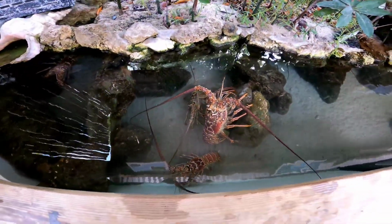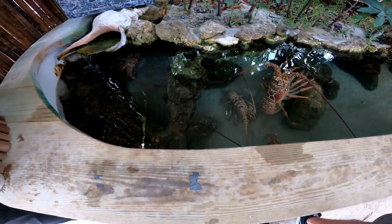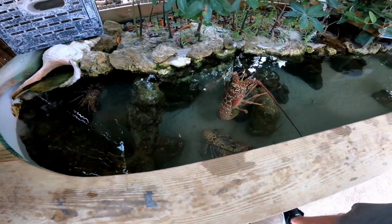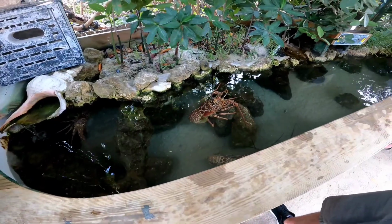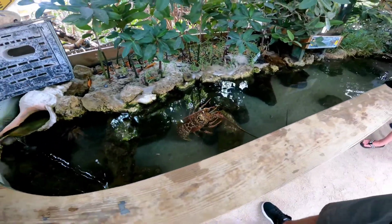And here you have our Florida stone crab. The Florida stone crab fishery here in the Florida Keys is actually very sustainable, as it does not kill the entire animal to take their claws. They're going to grow the claw all new again the next time they do molt. So you can rest assured when you're ordering stone crab claws that it is sustainable, unlike much of the wild population.